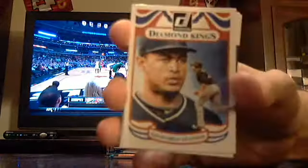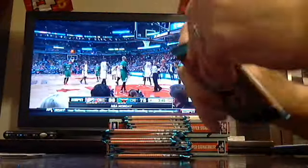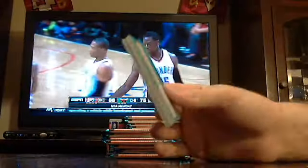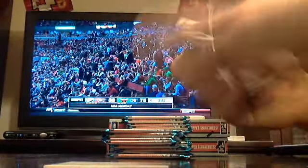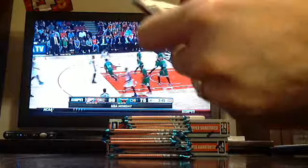Got Mike Stanton from the Marlins. Diamond Cut or Diamond King. Got a Hall Worthy going to the Diamondbacks, Randy Johnson. Base.